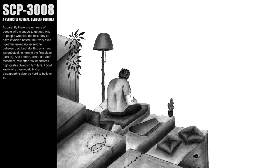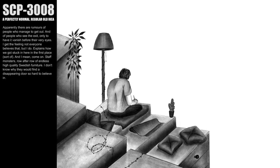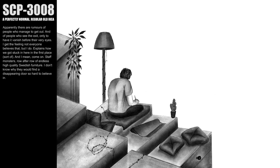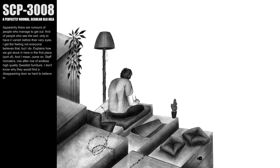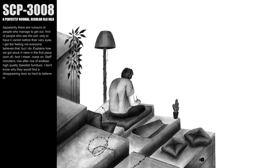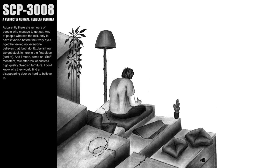Apparently there are some rumors of people who manage to get out and of people who see the exit, only to have it vanish before their very eyes. I get the feeling that not everyone believes that, but I do. Explains how we got stuck in here in the first place. Sort of. And I mean, come on. Staff monsters, row after row of endless high-quality Swedish furniture. I don't know why they would find a disappearing door so hard to believe in.